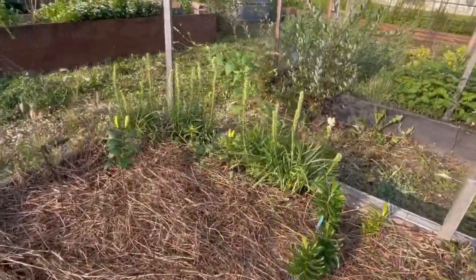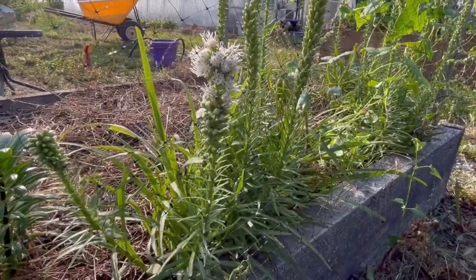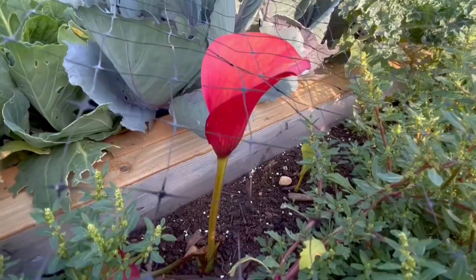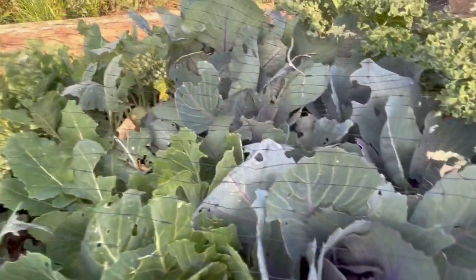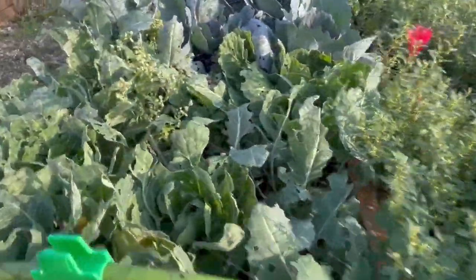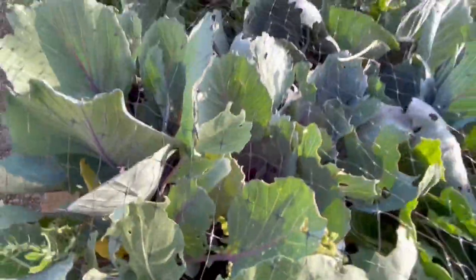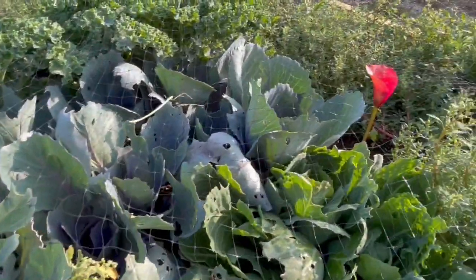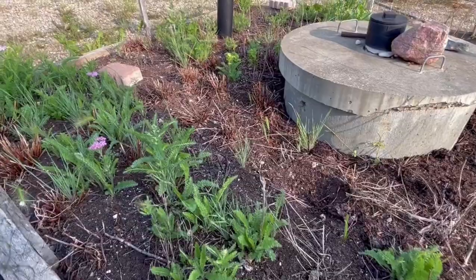And this bed I actually installed wine cap mushrooms in, and I did have some of last year's liatris coming in. This is the bed that was in the cold frame. These two beds were in the cold frame, and I planted brassicas in here, and the bugs have been just chewing it up. But I do have a few kohlrabi growing, and the other side was all calla lilies, but they were all chewed down by grasshoppers as well.